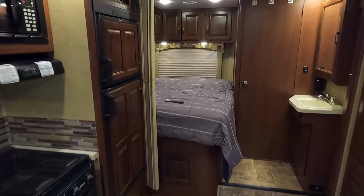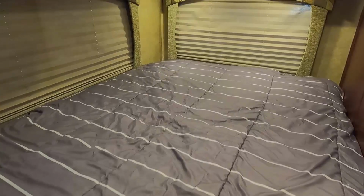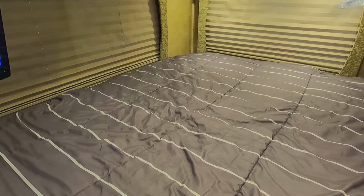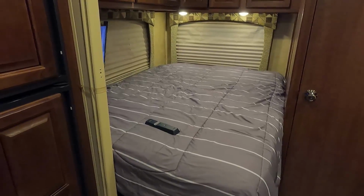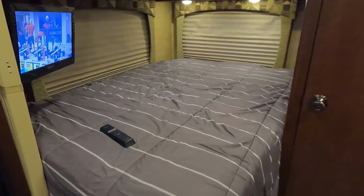On the rear, this is a full-size bed. Almost a queen, but not quite. It's a full-size mattress in here. It's a nice thick mattress, and it fits in there nice and cozy. Because you're surrounded in there, you're not going to fall out of bed. You're going to be cozy in the back. So you could easily sleep 5 people on beds.